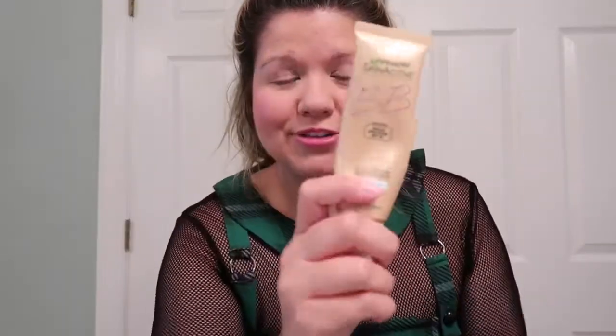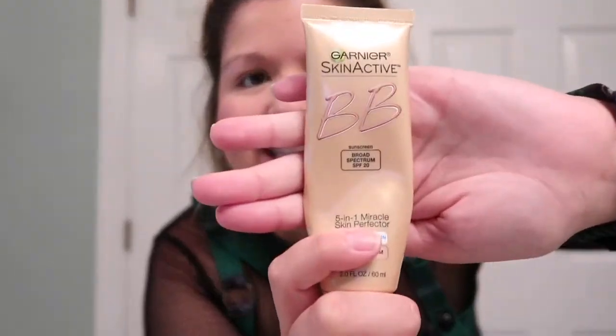Before we get started, if you're wondering what type of foundation I have on, it's just a simple BB cream, as you can see here, and it's Garnier. I just got this a few months ago before the pandemic started, when we were out of town in Florida, and I forgot my foundation, so I just picked this up at the drugstore. I really like it, especially since if you've watched my other videos, you know that I love my Christian Dior Forever foundation. That's the glow version. But since I mainly just stay inside during the week, I don't want to waste it.